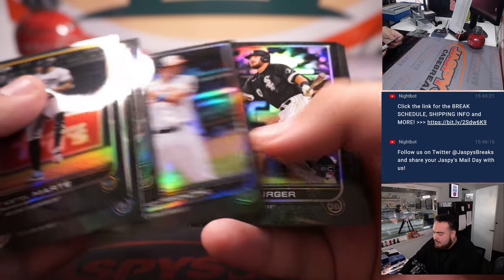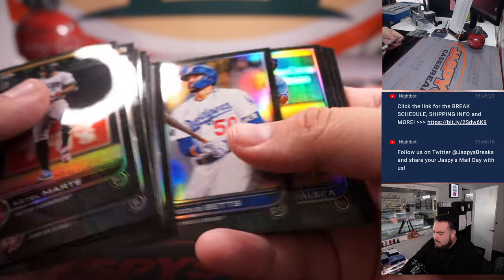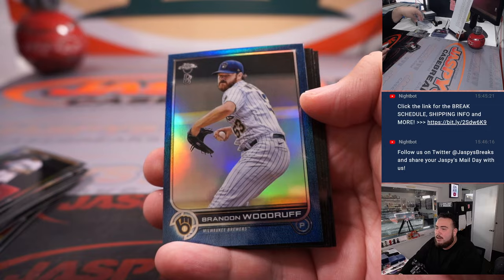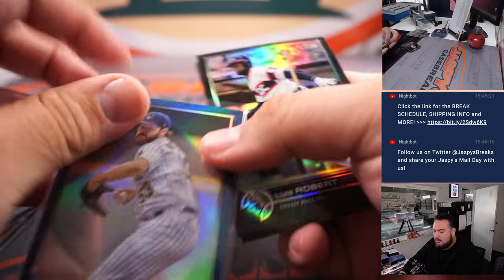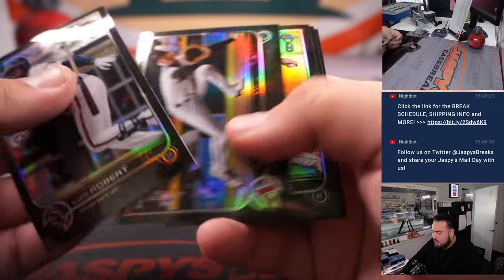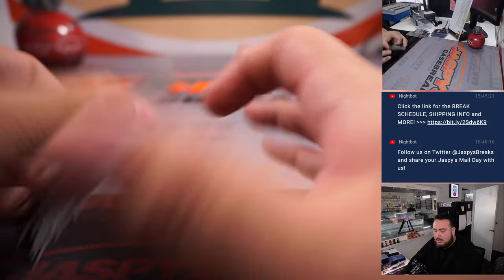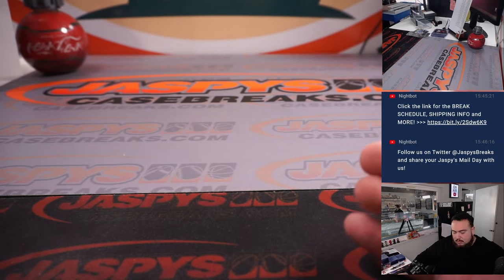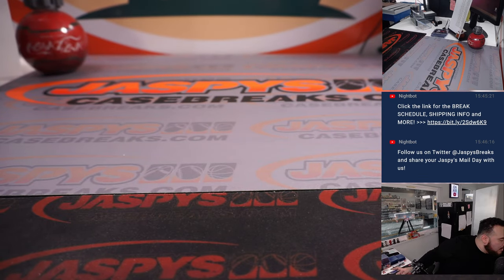All right, last stack here. We might have one more numbered card, maybe. Brandon Woodruff. And there you go, guys. So again, a ton of numbered cards, guys, but I'll do a quick recap of everything I top loaded, at least.